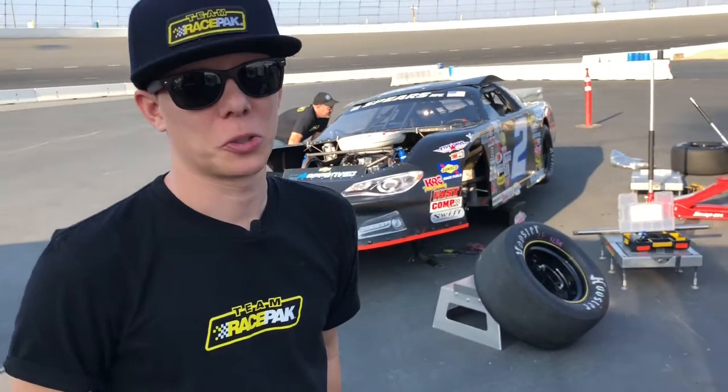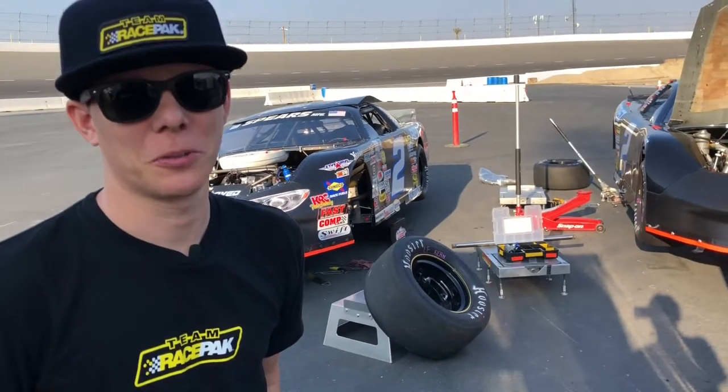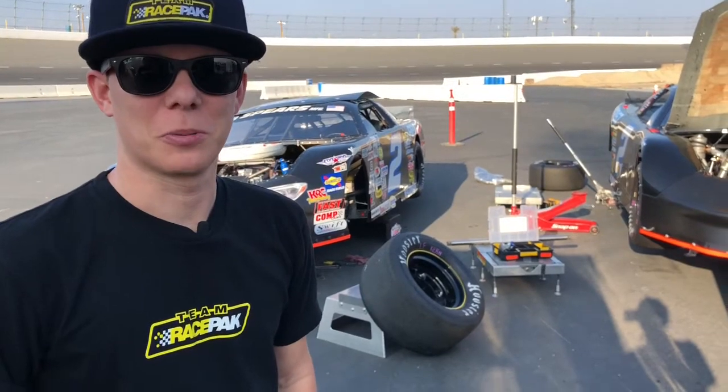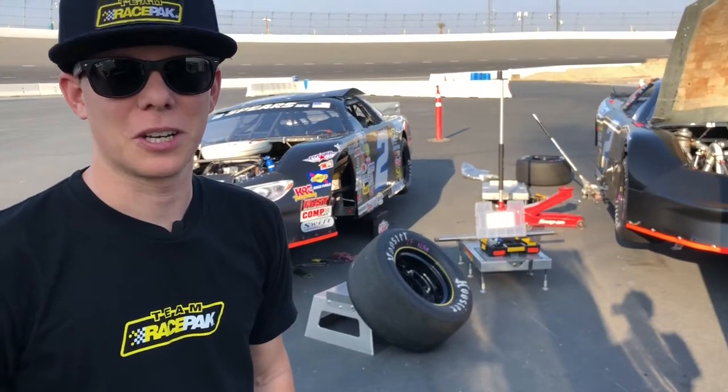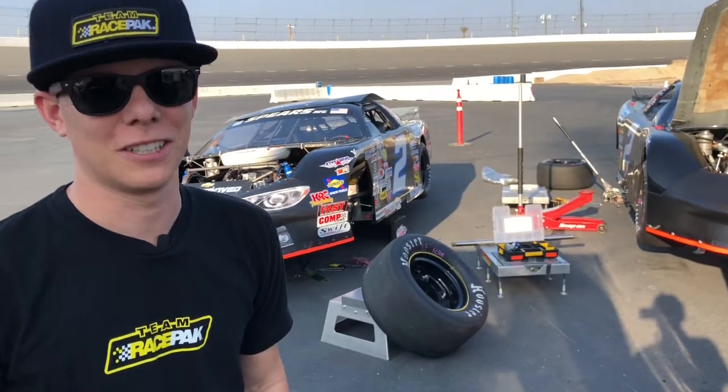Hey guys, so as we cruise back from Button Willow Speedway, we stopped off at the Kern County Raceway on the way home and heard that one of our late model guys is doing some testing out here on a Wednesday, and we thought we'd stop by and check it out. And he's also running the Vantage CL1 product in his late model, and they seem to be loving it.